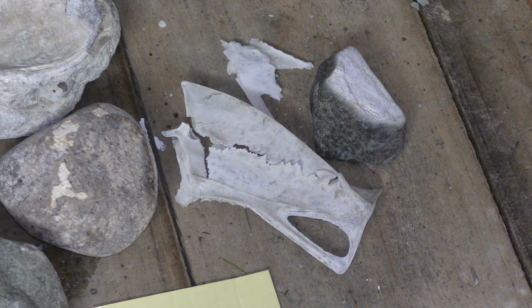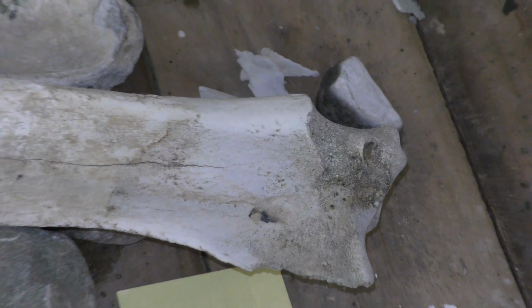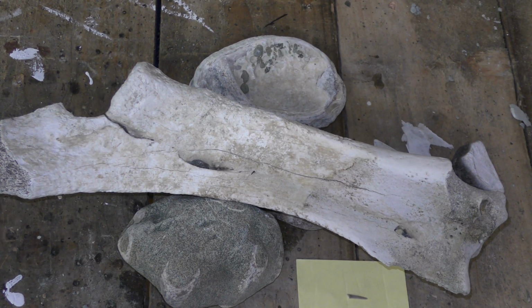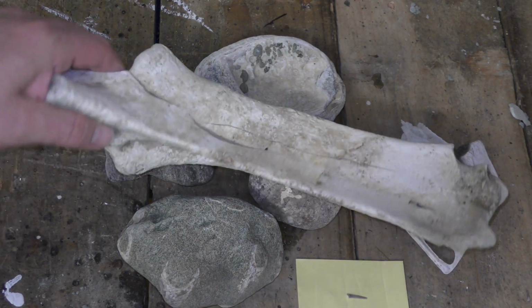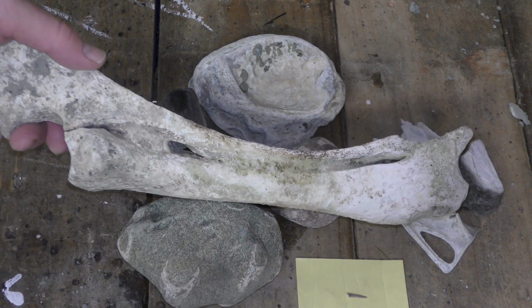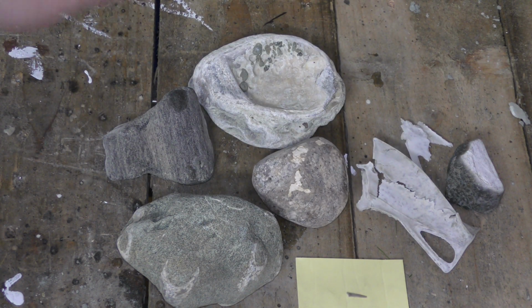Then the last thing from that day is this big piece of bone, which I'm still not sure what it is. I've had a look at moa bones online, and it's really hard to tell. What I'll do is I'll probably, next time I go past the museum, I'll just take this along, see if they can ID it for me.